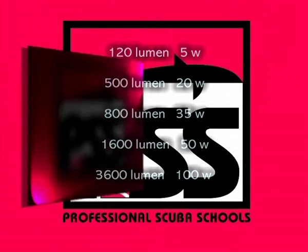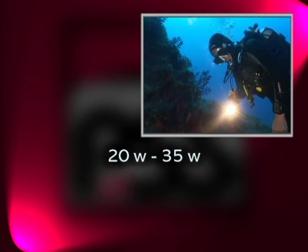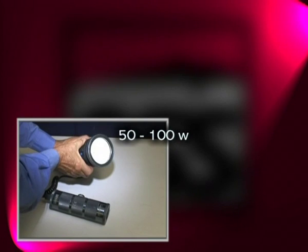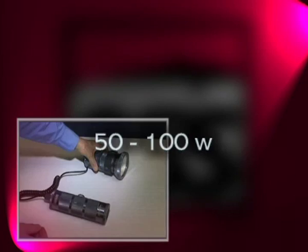Other companies have begun to use the term lux, which expresses the quantity of luminous flux on a unit of surface area. It therefore depends on the distance from which the measurement is taken. A light strength equal to traditional 20 watt and 35 watt bulbs is more than sufficient for main dive lights, while 50 watts and 100 watts are strengths more suited to the dive lights used by guides or as lighting for videos.